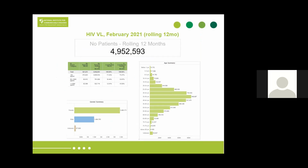And you can see that there were 4.9 million patients who had an HIV viral load during this period of time. On the left-hand side in the small table, you've got the various breakdowns per viral load in that particular month. So this is February 2021. And then the second column with the data is representing the rolling 12-month period. So 521,000 viral loads were done at a patient level within February alone, but over the 12-month period, 4.9 million. And then you can see your various virological suppression levels.